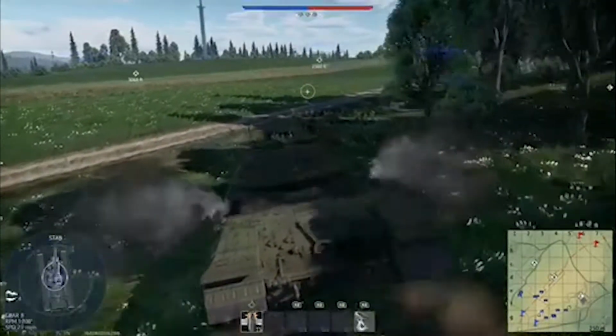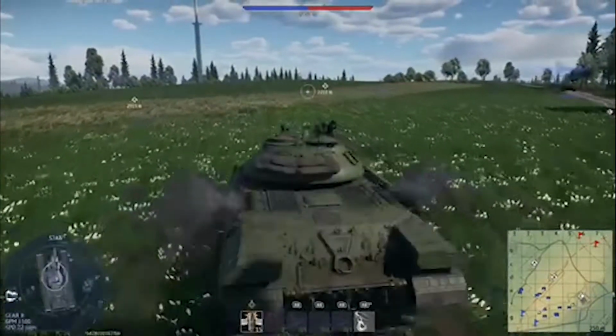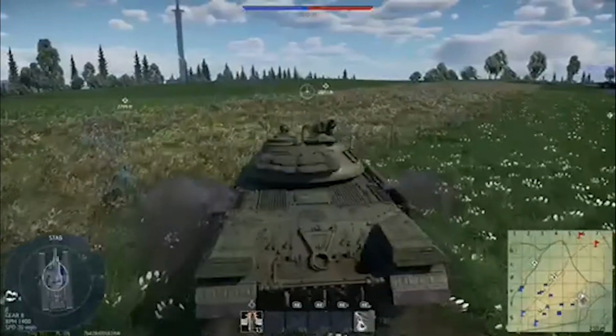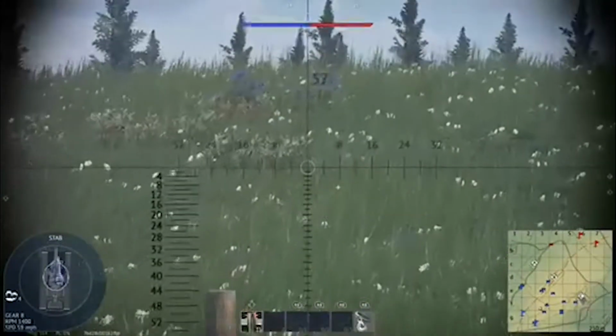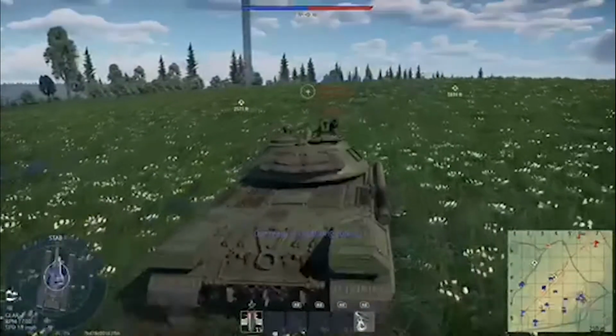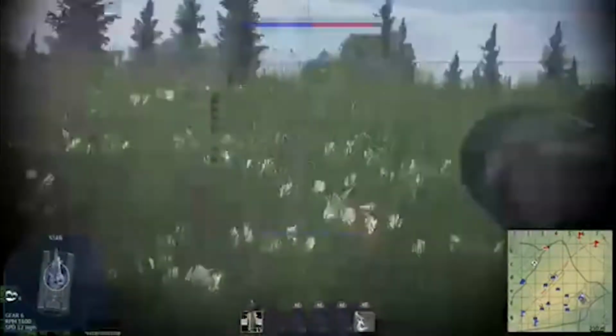Its main armament was the 122mm D25 TA gun. The T-10M had the 122mm M62 T2 gun. It also had two 20mm cannons.